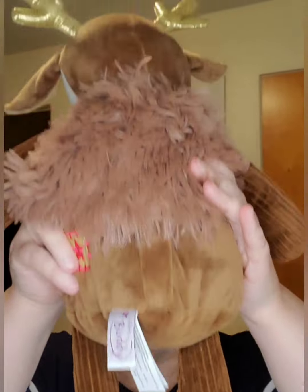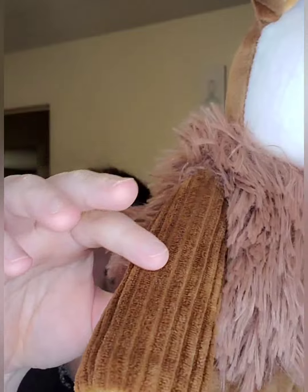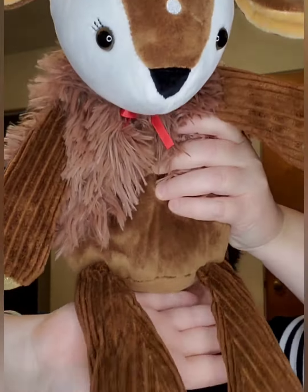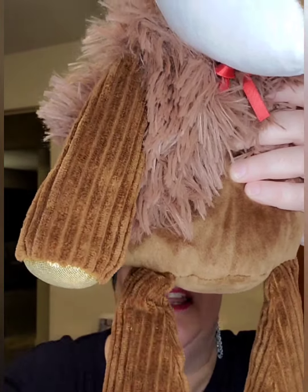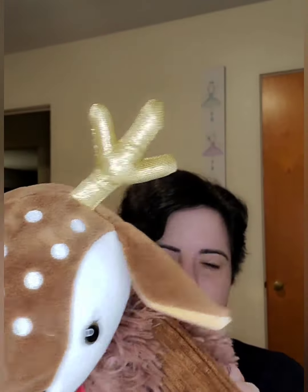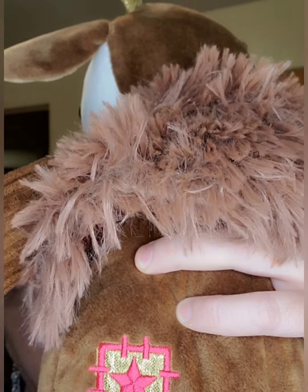I mean, I am over the moon excited because this is more than what I thought it was going to be. The detail is so cute. I mean, look at this. Look at her arms. They're just ribbed. Oh, the brown's cute. The gold hooves. I guess that's what they're called. I'm not sure, but in reindeer talk, I don't know what it's called, but they're so cute. We do have this official Scentsy logo here. And then you're going to notice on her back, she does have the official Scentsy star with the gold.